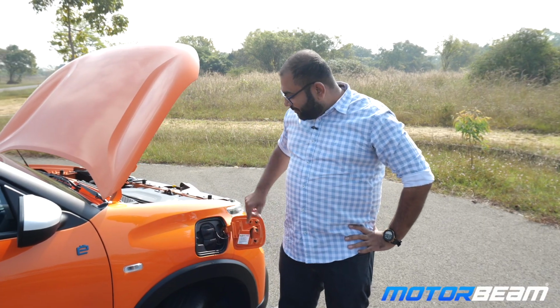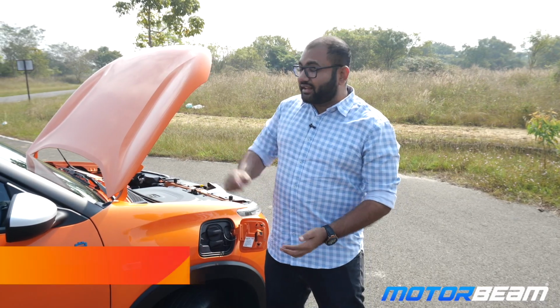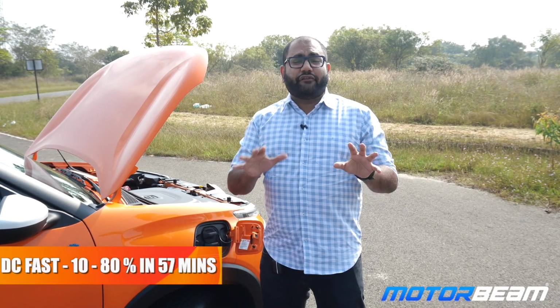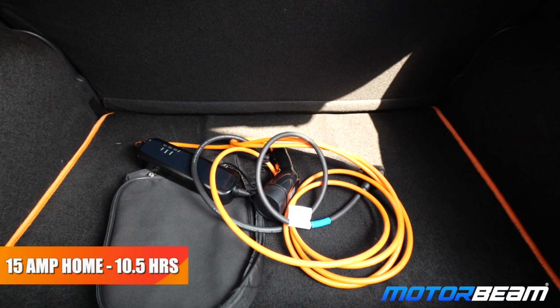So this is the charging port of the car. This one supports both slow charging and fast charging with a DC fast charger. This one can go from 10% to 80% in about 57 minutes, and with a regular 15 ampere home charger, this one takes 10.5 hours for a full charge.